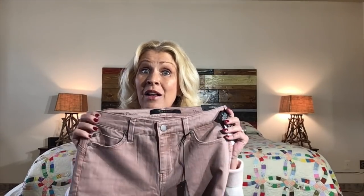I was real impressed with the length on these. I tried these with my booties. I rolled them one time just to go over my booties, but these would be a great length to wear with flats as well. Please let me know your thoughts on this color of denim for me.